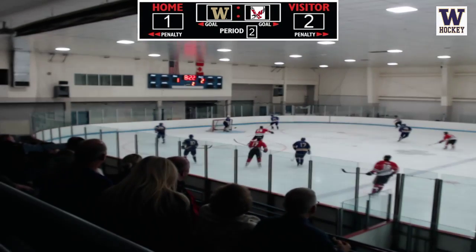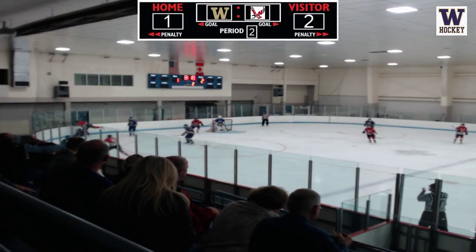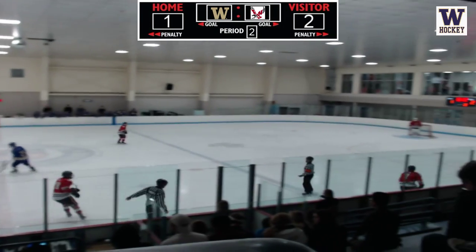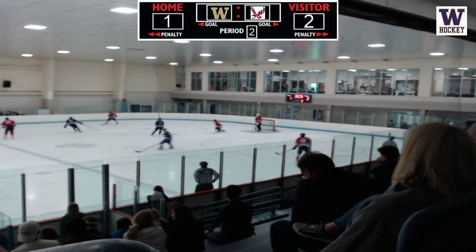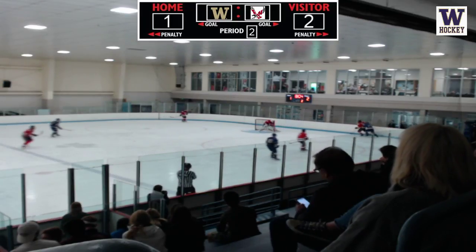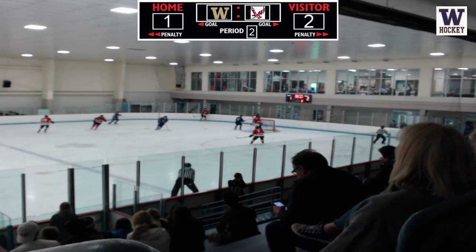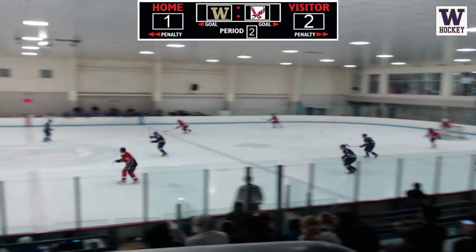Dumped in by Eastern Washington on the ensuing faceoff. Myers checked hard in the corner. He'll be okay, stands up real quickly. Now working behind the net is Eastern Washington, trying to maintain defensive possession. Now looking for breakout opportunities. They'll find it.